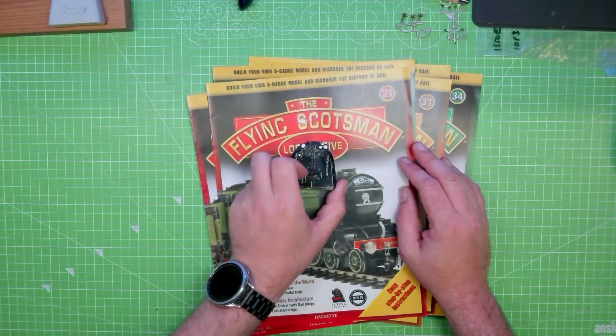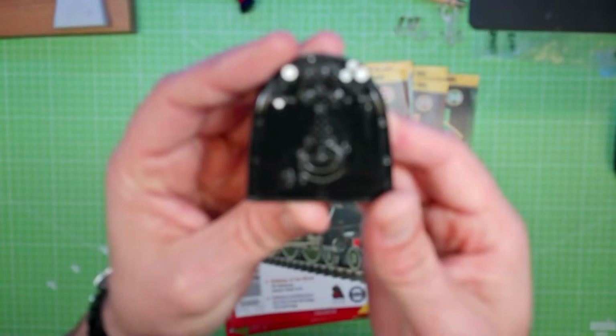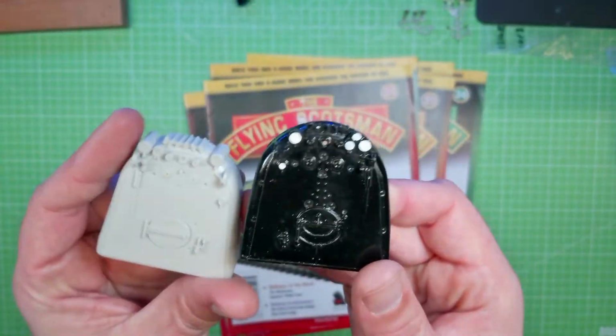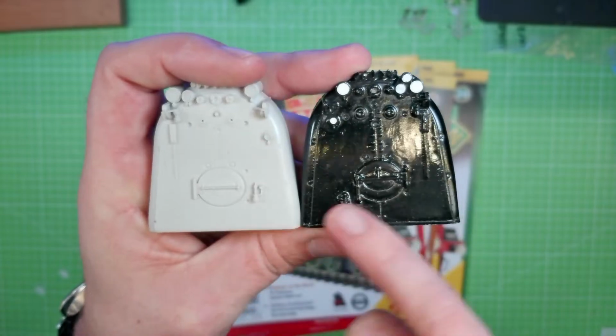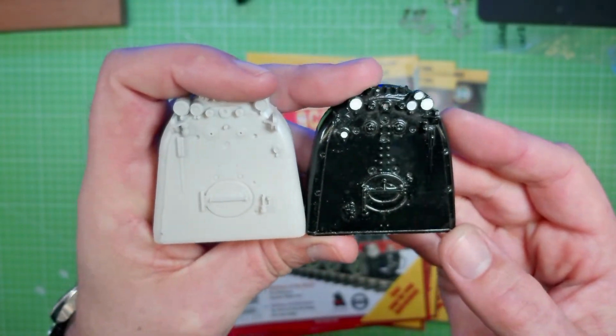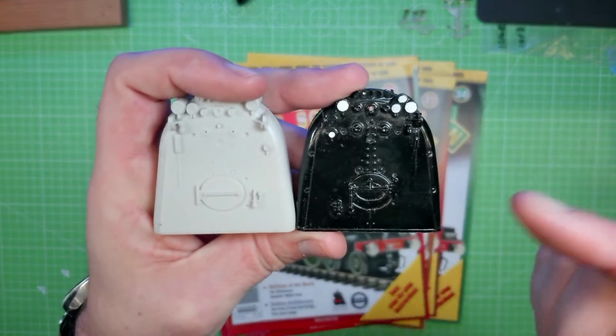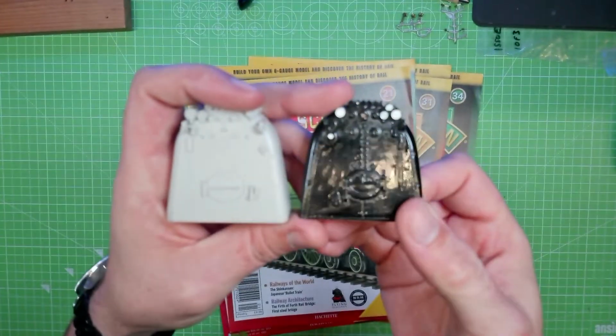So they gave us another backhead, which apparently is more period accurate. So you can see a few of the dials and things have moved around. Looks like the firebox hinge, etc., has changed sides. So quite a few differences. I have opted to go for this one, which is issue 30. That's when we got it.